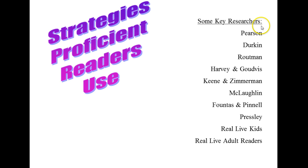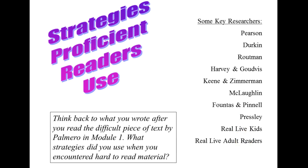This is a list of some key researchers, and notice we've got real live kids in here and real live adult readers. They are key researchers. So if you look at all of the lists that these various people, researchers, and real live readers give, you will find some commonalities. Think back to what you wrote after you read the difficult piece of text by Palmero in Module 1. What strategies did you use when you encountered hard-to-read material? And in your postings, Read and Reflect, a lot of you identified the exact same strategies that we were talking about. You asked questions, you made predictions, you stopped and went back and reread. You did all of those and more.